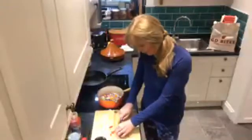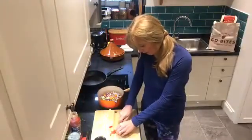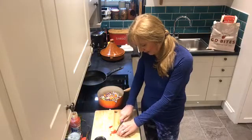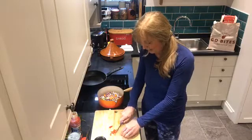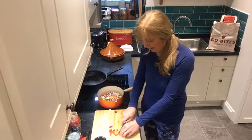I'm just going to add some little circles of chopped red chili on the top of the soup as well, to give it a bit of a kick, because anybody who's been listening to our Facebook Lives recently will know that we like our food to have a little bit of a kick.